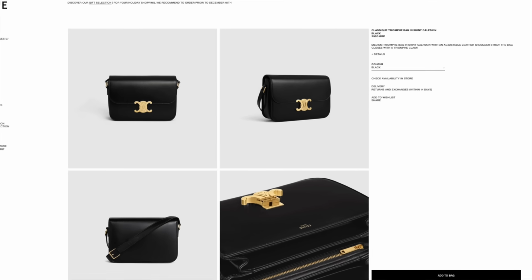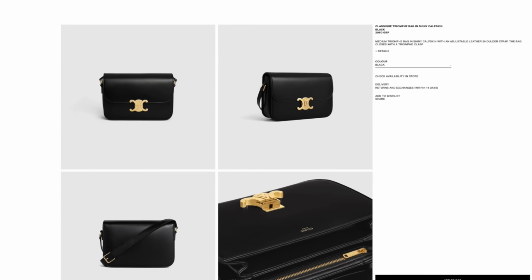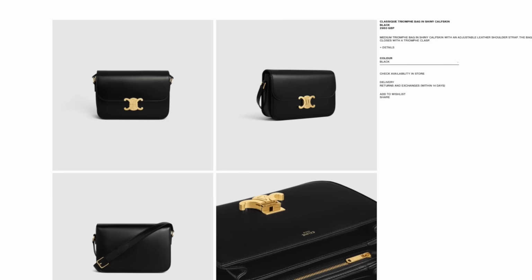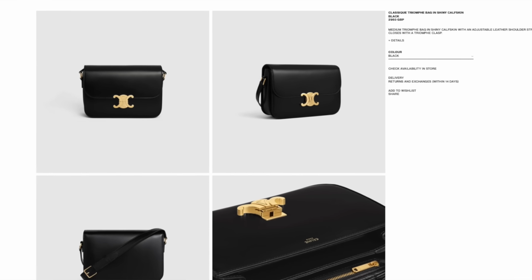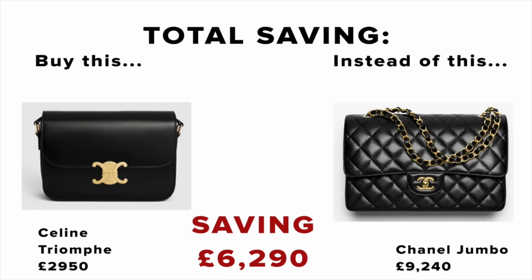I sold it for good money, even though they didn't make it anymore, because it was such a timeless design. And I feel like the same is true with Celine, and I'm talking specifically about the Triomphe bag, which is one that I would really like to add to my collection, and I like the price as well. It's just under £3,000, so it's actually £2,950. If you were to buy that instead of the classic flap, you would save £6,290, so a good saving there.